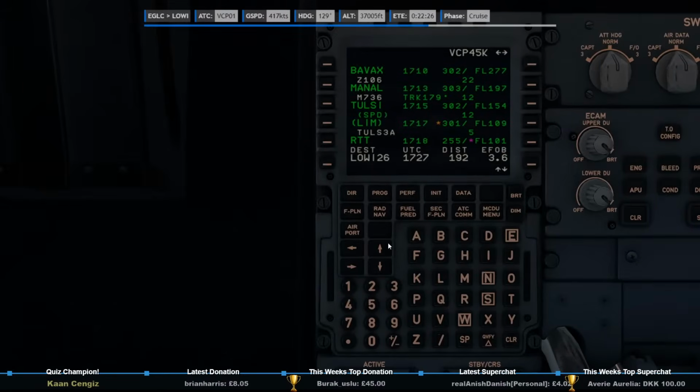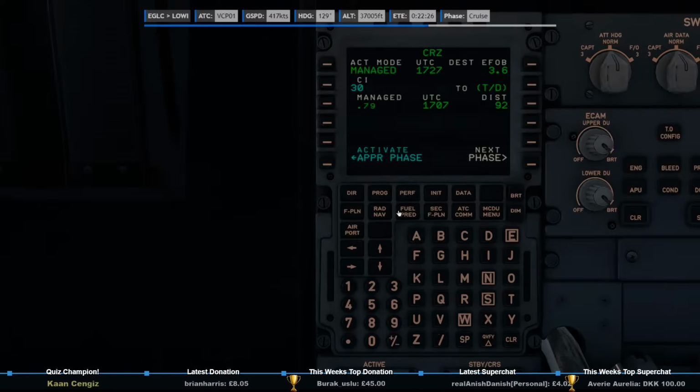So, how far till top of descent? I know there's one of these pages here which will tell me top of descent. 92 miles till top of descent.